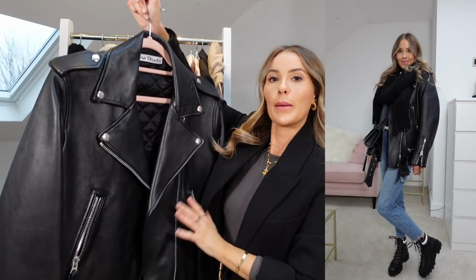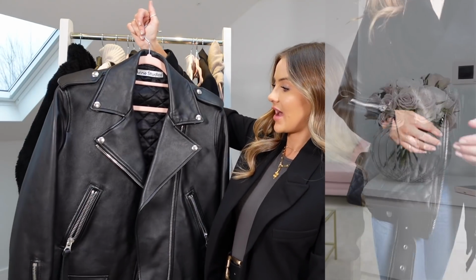I would just tuck a little bit of that jumper into the side of my jeans, just to again give you some shape. I'm popping my big Acne leather jacket over that one again. It's a super comfortable, cozy, chilled out look, and I feel like this is just kind of my go-to for that. And when I do wear this out soon, I will be adding a scarf because it is cold.